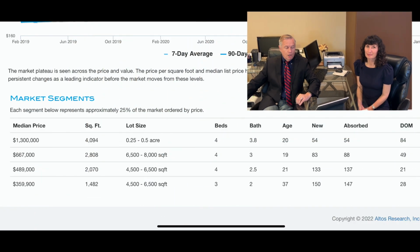This is market segment. Now this is where we take the real estate market and break it into 4 quarters, based on value. The top quarter of the market, we'll call that luxury. The second quarter, everything in the top and second quarter is the top half, and then the bottom two quarters of the market. If you look at the top quarter of the market, 1.3 million is the median for that. That means 1/8 of the houses sold for 1.3 million or more.